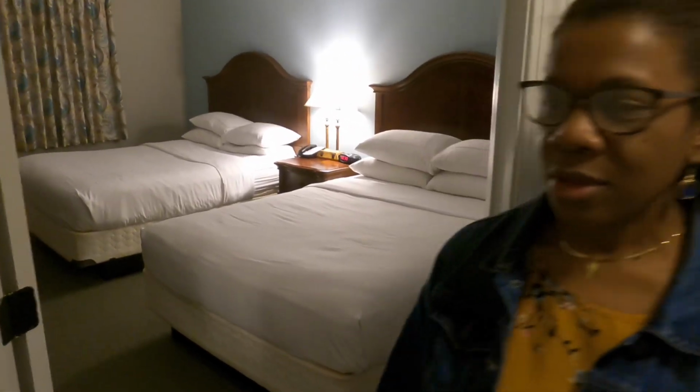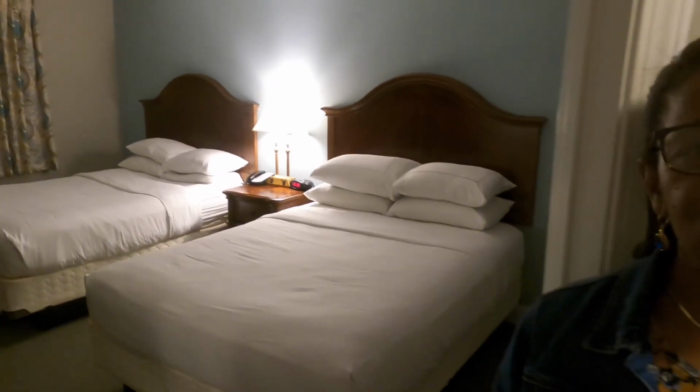Today, we're in Myrtle Beach, South Carolina, and we're going to give you a tour of the place that we're staying in. It's called the Anderson, and it's very nice. We have a one-bedroom with double beds. We have our daughter here with us on this trip. So we're going to start our tour, and we just came through the front entrance of the doorway.